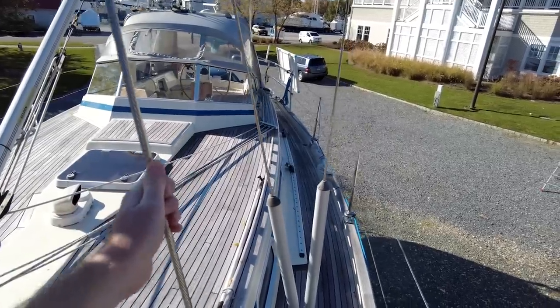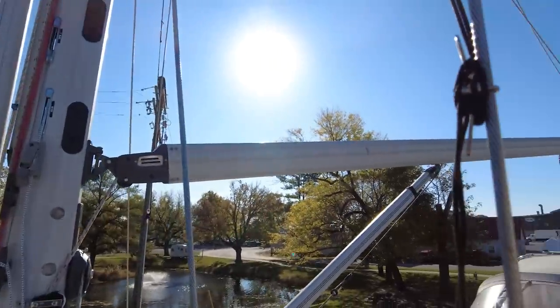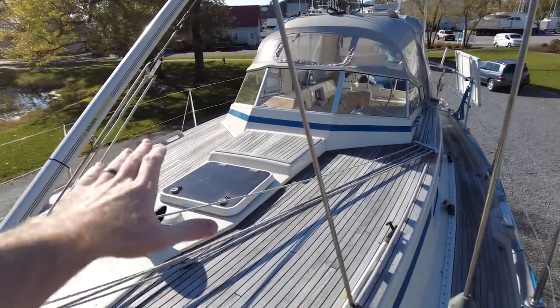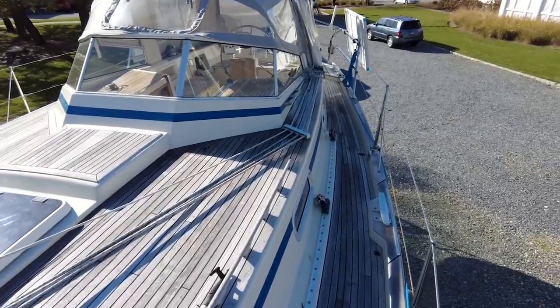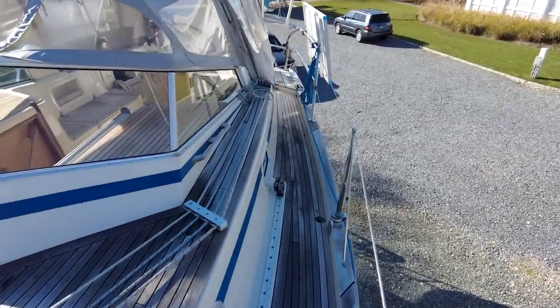Inboard shrouds, easy to get around. Obviously the sails are down because she's on the hard. Again, nice clean decks, but with a good amount of ventilation as well. Good balance. Continuing aft.